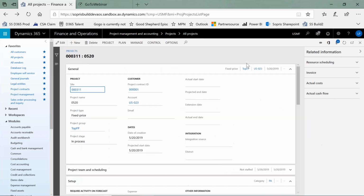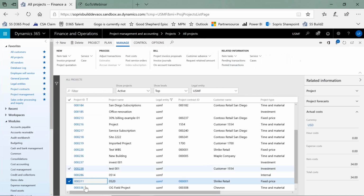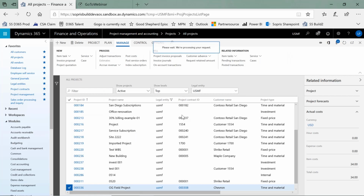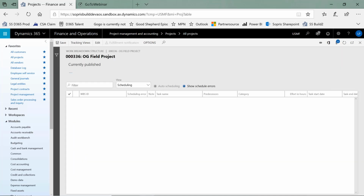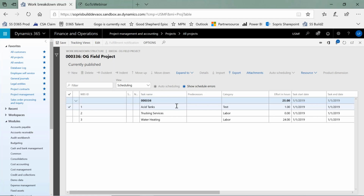Sorry, let's go ahead and click into that. And I think I clicked into the wrong one. So let's escape out of that and go back into the 336, which is our oil and gas field project in the system. And I have set up a really very simple work breakdown structure for this particular project where I've identified that we're providing acid tanks, trucking services, and water heating in the system itself.